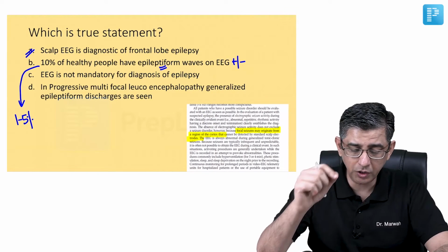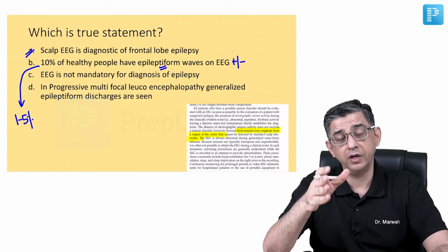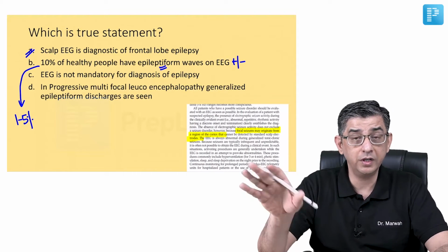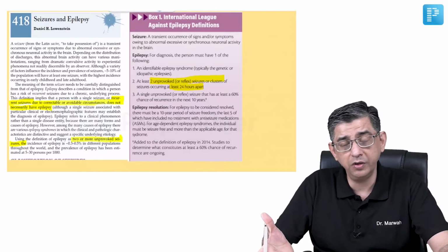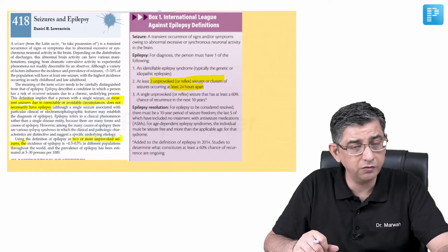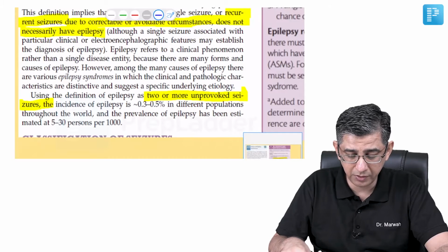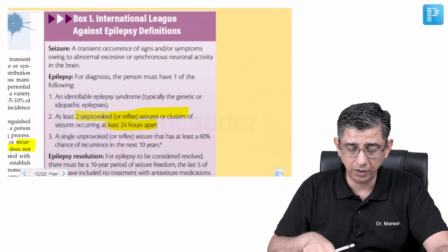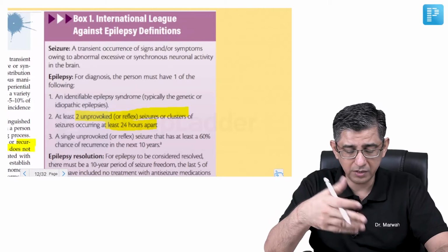Let's read C. EEG is not mandatory for diagnosis of epilepsy. Guys, there's a separate video on the channel, which is also present in the clinical essentials part, where I have demonstrated in patients the various types of epilepsies. I just want to highlight that the definition of epilepsy would be 2 episodes of unprovoked seizures. For diagnosis of epilepsy, there is no requirement of any EEG finding to be documented. I have a Harrison reference here: 2 or more unprovoked seizures, that's the definition of epilepsy. I also have the definition from the International League Against Epilepsy, the ILAE definition, and it says the same thing.